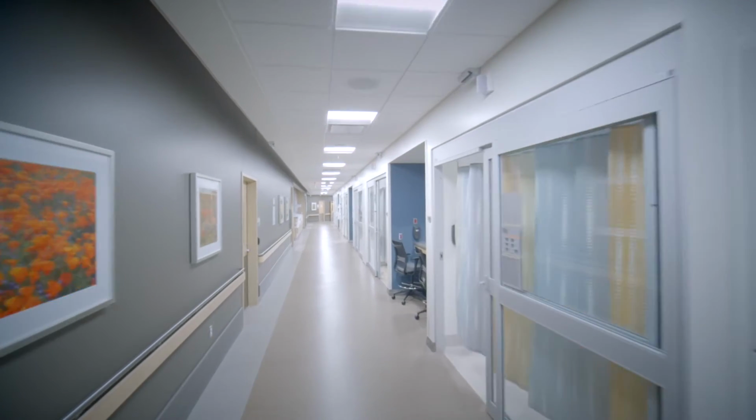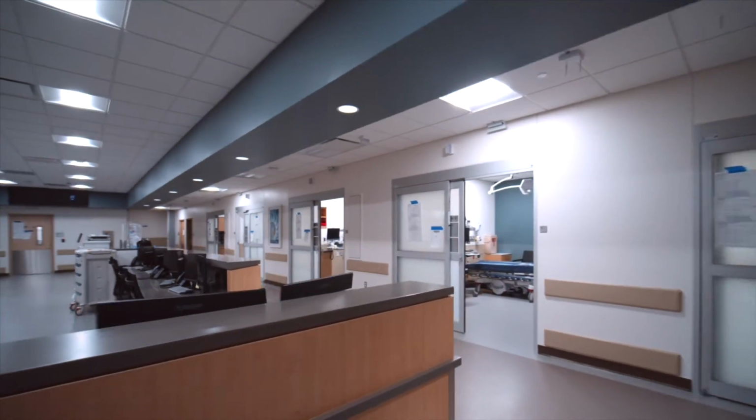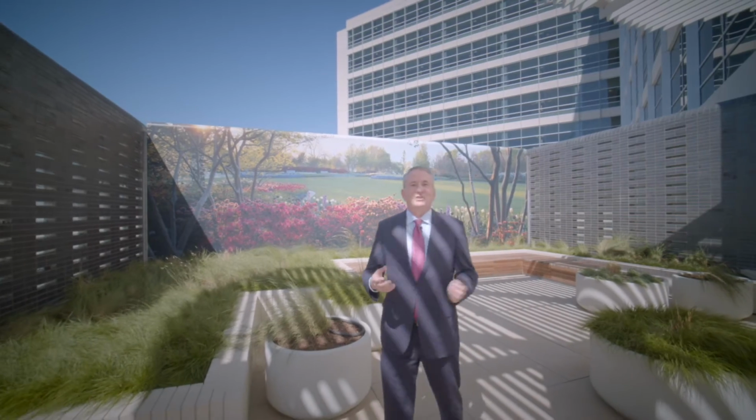The expansion includes a new 12-story bed tower, which will include 291 additional beds to the 460 beds that we had in Clements Hospital version 1. The new expansion will house the inpatient clinical programs of the Peter O'Donnell Brain Institute and will position UT Southwestern as one of the leading neuroscience providers in the whole United States. Included in the addition is an expansion of our emergency department, which will increase our capacity there by more than 50%.